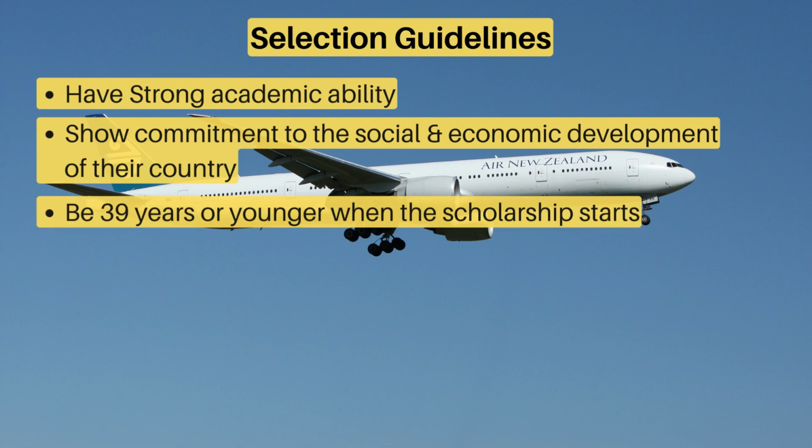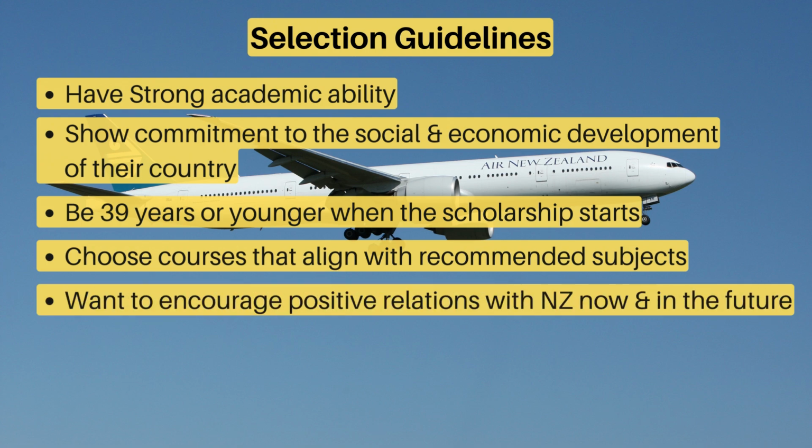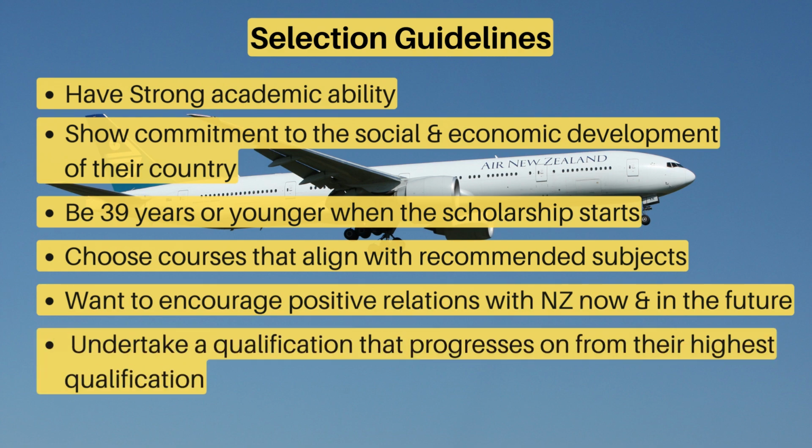Be 39 years or younger when the scholarship starts. Choose courses that align with recommended subjects. Want to encourage positive relations with New Zealand now and in the future. Seeking to undertake a qualification that progresses on from their highest qualification. They aim for a balanced mix of women and men scholars.